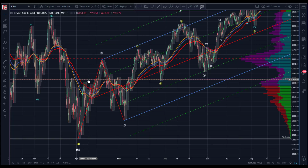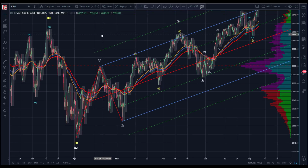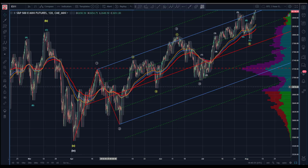So I'm going to take this off now just to clean up the chart. So it looks to me like what we have is a diagonal. We're finishing this wave with a diagonal, right? Well, we don't know that we're finishing. What I should say is that from this wave 4, we're experiencing a diagonal coming off of that.